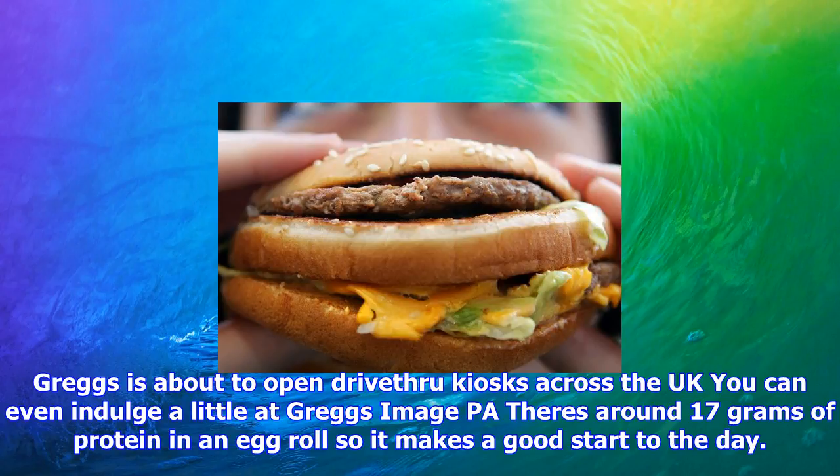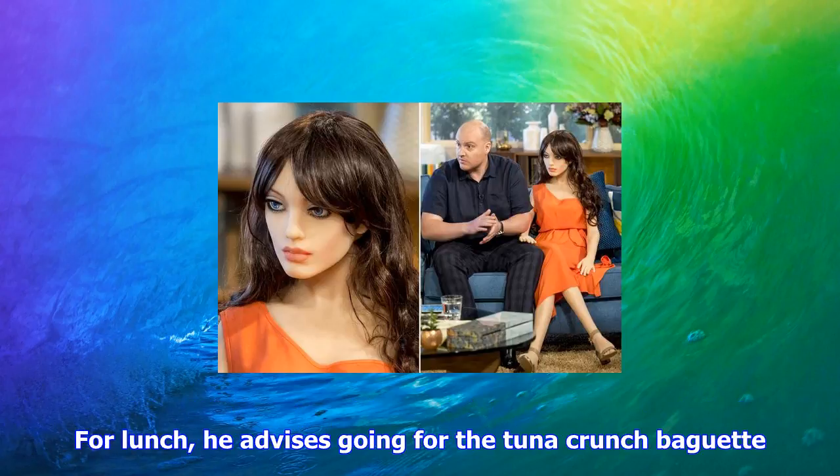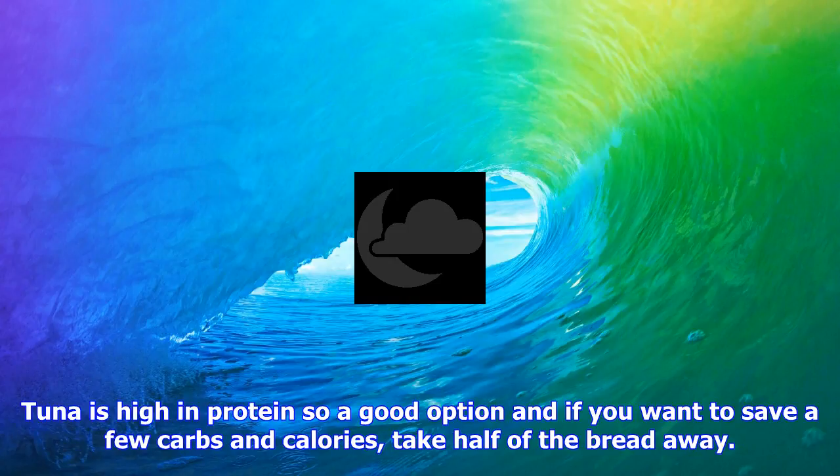Greggs: if you're after some breakfast, then Dan recommends the egg roll. There's around 17 grams of protein in an egg roll, so it makes a good start to the day. If you opt for this over porridge, which is another great choice, try and lower your calorie intake slightly for your next meal.